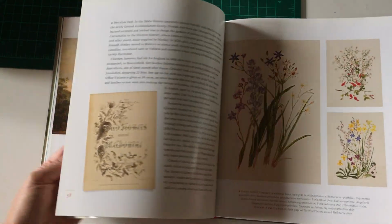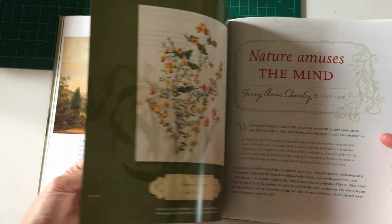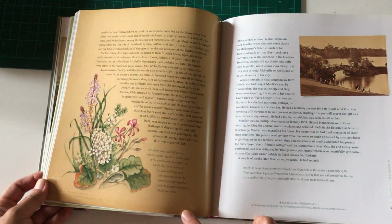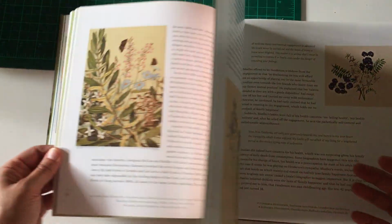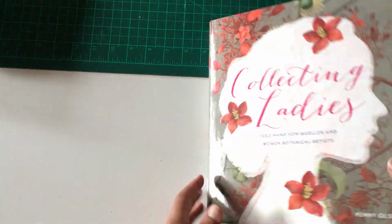So this one is filled with gorgeous florals and is a really lovely book. I don't know if I would cut this one up. I think I would just enjoy having it in my library. So this one's a really lovely one.